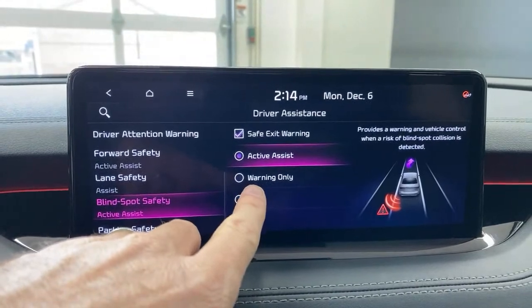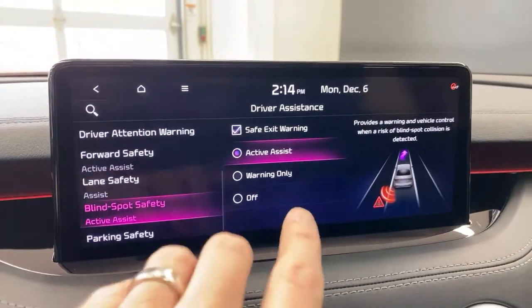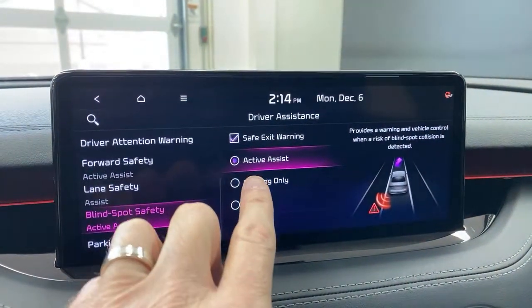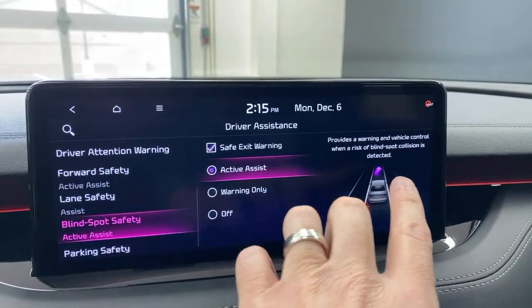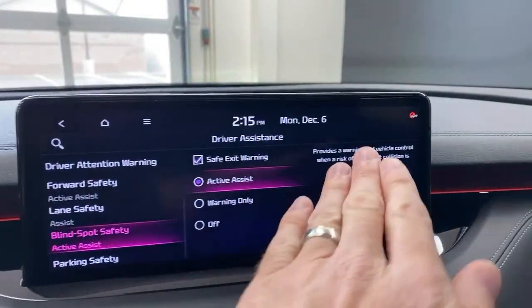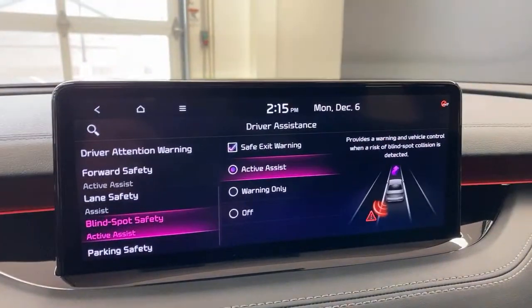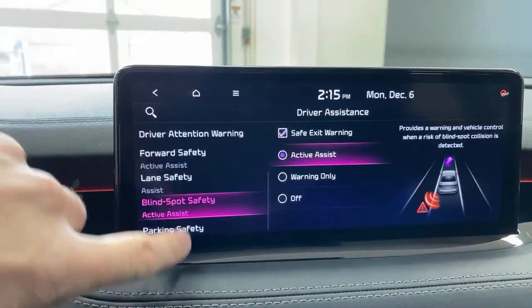If it was warning only, it would just beep when someone was in your mirror or someone was in your blind spot. With the active assist setting the way it is, what you've actually done is the car is capable of braking the front right wheel in this case. So you're steering out this way and braking that wheel, it'll actually pull you back in line a little bit. So anything with an active assist is capable of steering or braking the car to help avoid a collision. And that's why if you buy the car, you want to keep some of those active safety assists on.